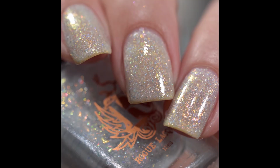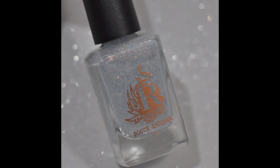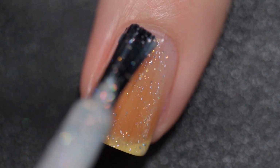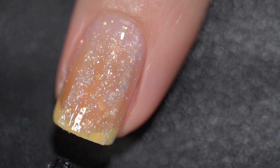This next polish is for the Lacquered in White Facebook group. It is called Glowing Winter Wood, and it is going to sell for $12. It is described as a soft white crelly with a touch of golden to green shimmer with silver hollow microflakes and gold to copper to green color shifting flakes.